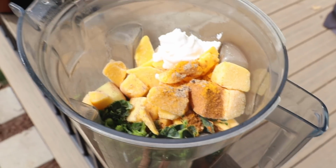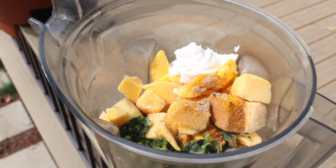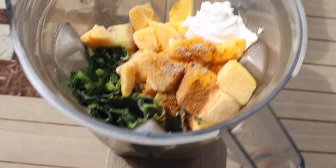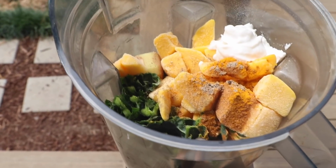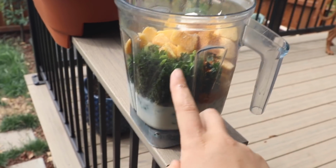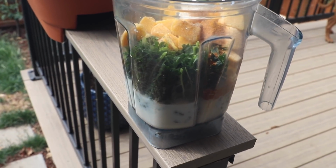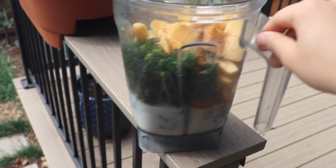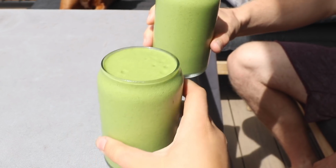For breakfast, I made my mango golden milk smoothie. It actually just went on the blog earlier this week. I made a double batch for Dylan and I, and I also added some kale from our garden, so it's going to be green. It's not going to be as pretty of a color, but it'll still be nice. So I'm using oat milk. If you want the full recipe, you can click below. I will link it. And Dylan also requested that I add some chia seeds and hemp hearts. So I'm going to blend this up and pour into glasses.